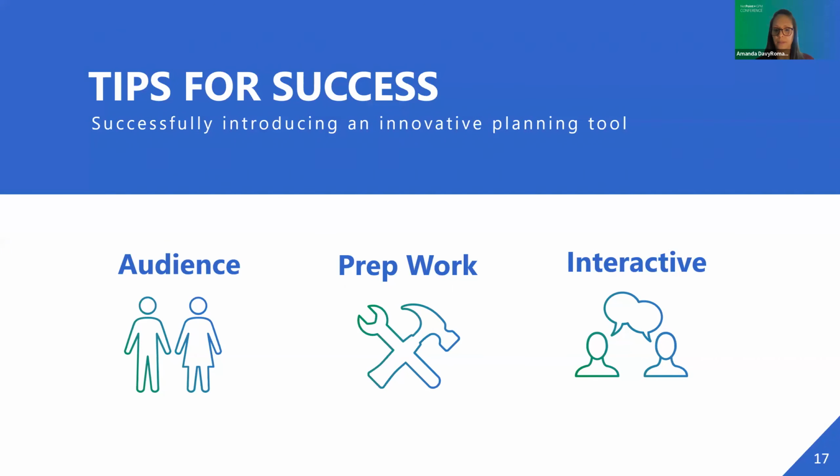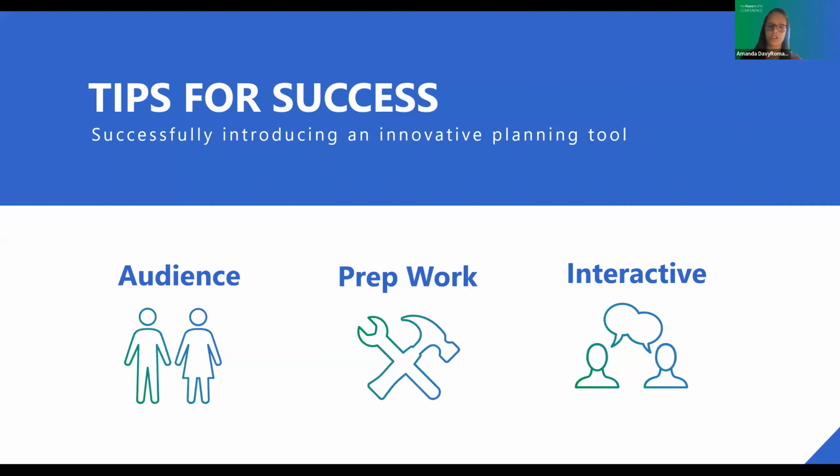So to sort of wrap things up here, one of the things that we wanted to do was share some tips based on really our specific experience and success with this project. Tips for getting over what we're calling that kind of initial hump of introducing a new tool to a client or within a project. So initially, you're going to want to put some focus on understanding your audience. Be thoughtful about the who, the when, and the how when it comes to your approach for introducing NetPoint.